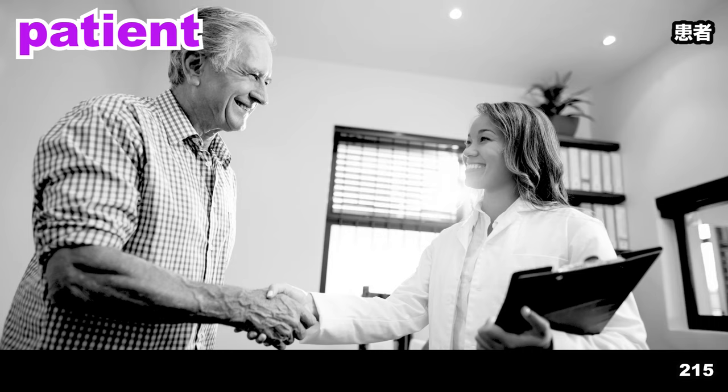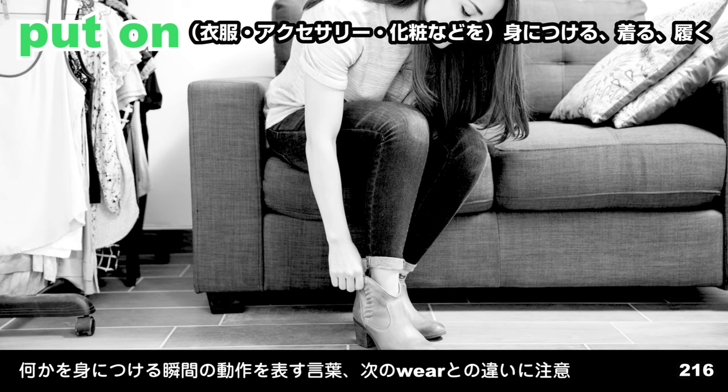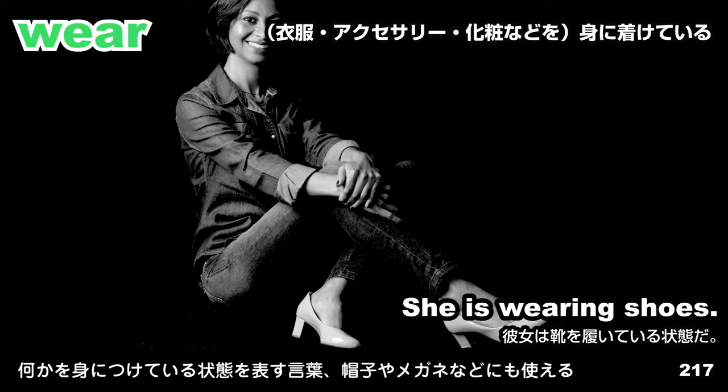Patient. The doctor is shaking hands with her patient. Put on. She is putting on shoes. Wear. She is wearing shoes.